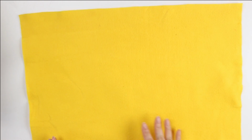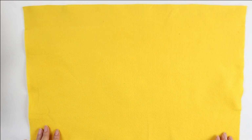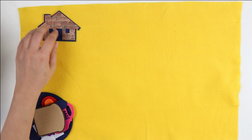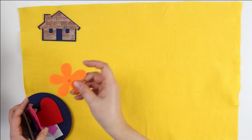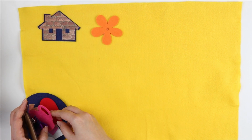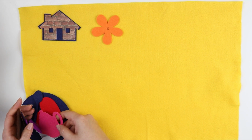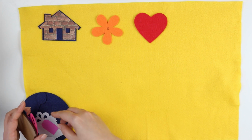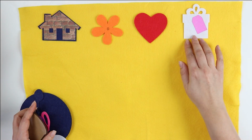Okay, my friends, let's find out what felt activity we have this week. They give us the yellow one today. Okay, since it's Mother's Day, let's find out what pretend play they provided us with. Oh wow. Look at this adorable house. Super cute. Flowers, because Mom loves flowers. Heart, you could tell her, Mom, I love you so much for Mother's Day. And you could say, Mom, I prepared a present for you.